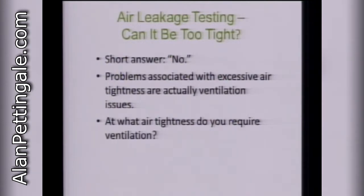Can it be too tight? This is a little bit of a tricky answer, but the short answer is no. The problems with excessive airtightness are ventilation issues. I'll talk about what those problems are, and at what tightness you require ventilation. It'll depend, but usually that'll be something like 0.15.